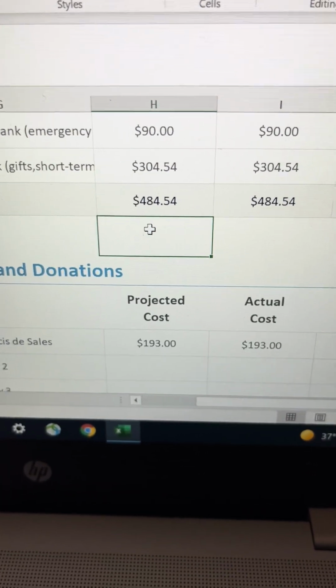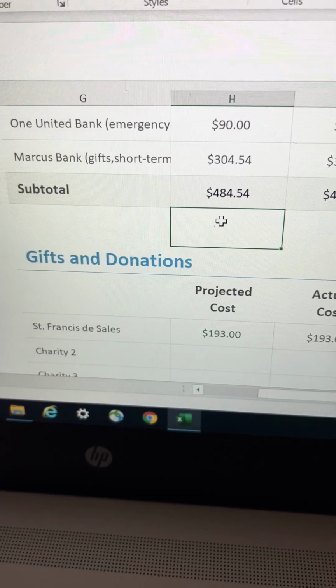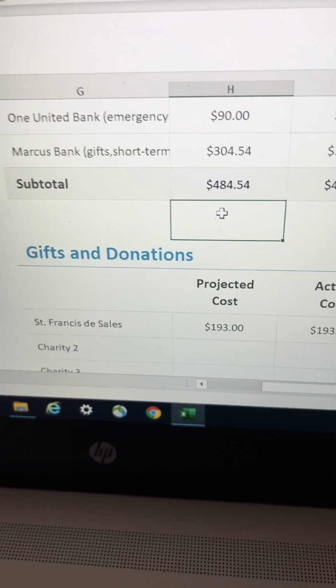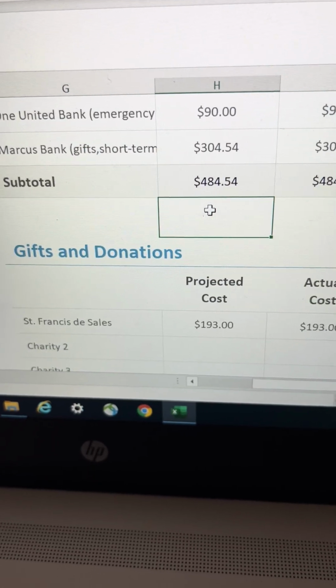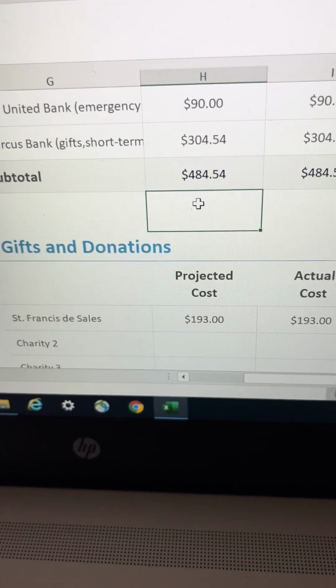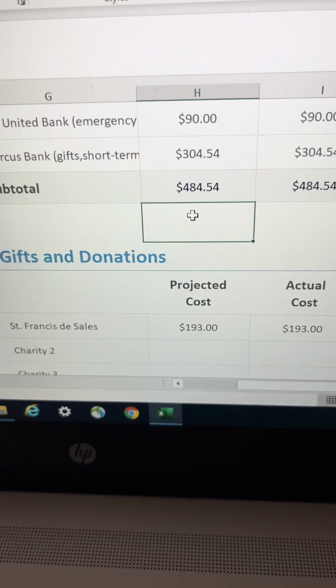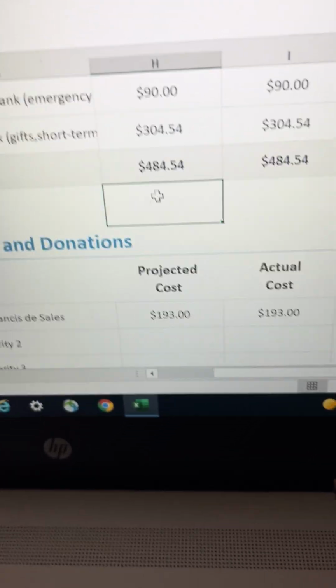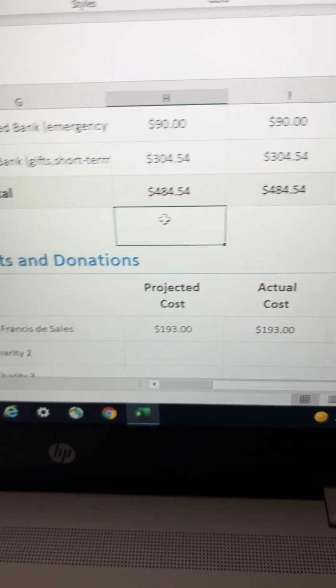$484.54. If you are following this budget and this savings plan, think about where we started, right? We started at $7 in each account. And slowly but surely, we started adding $1 per week. And within 45 days, we are at $484.54. And we haven't even hit 90 days in the year yet. We haven't even hit 60 days in the year. And we are already close to $500.